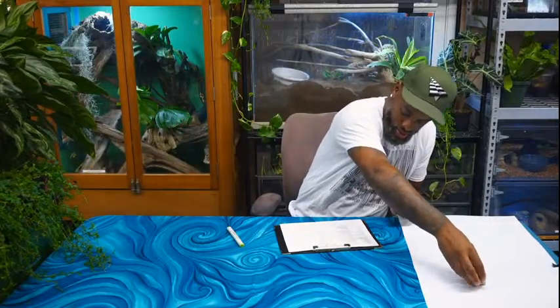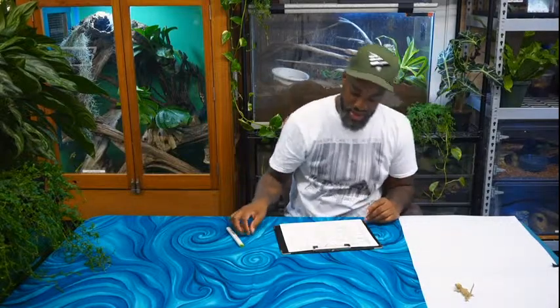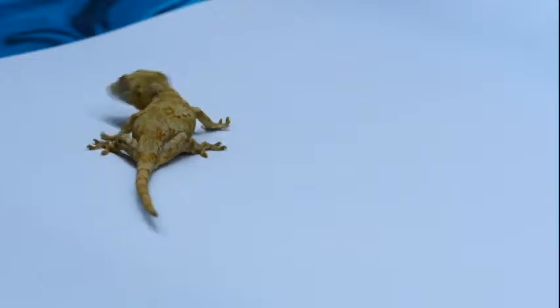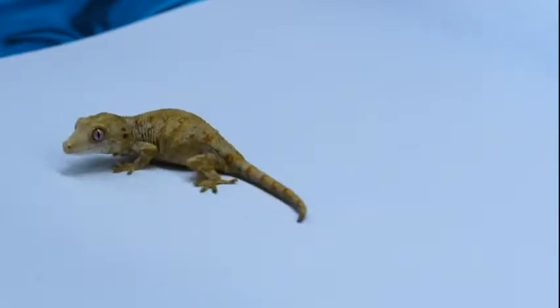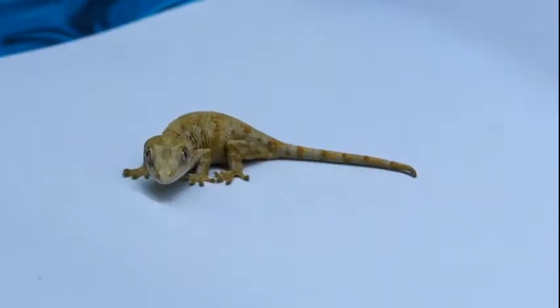Okay, this is Pacific. A yellow-based orange watch, hatch 7/14/20, and going for $150. And that is Pacific from the Saturn group. Very, very nice orange blotches in it. And yeah, this group throws out those orange blotches for sure. Once again, that is Pacific.